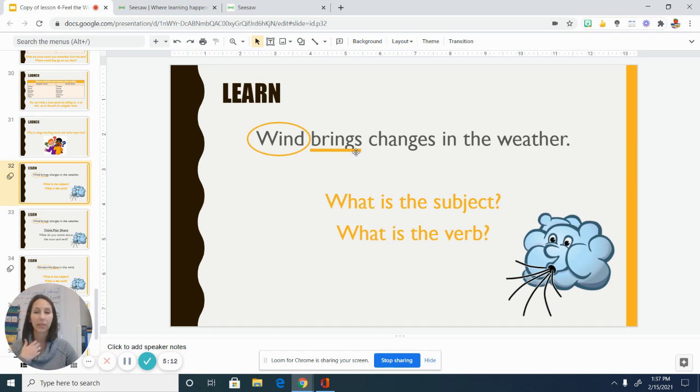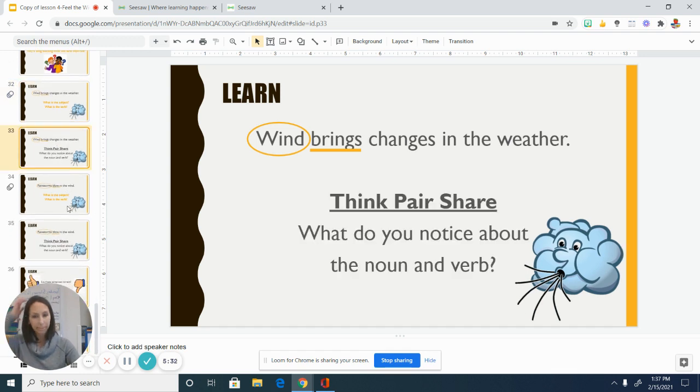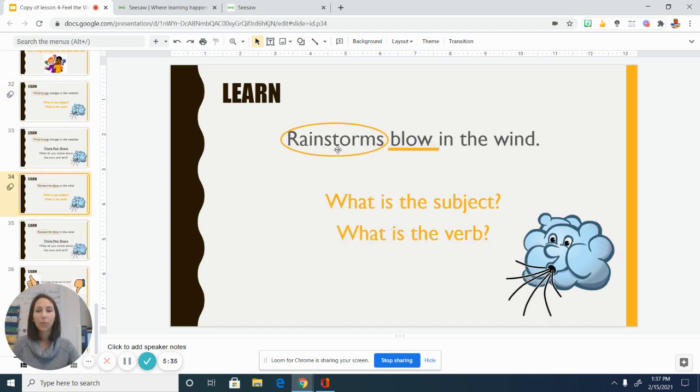So we're going to take a look at a couple other examples. For this, you can normally tell when you listen to the sentence if it just doesn't sound right, right? If I say, wind bring changes in the weather, you can just hear that it doesn't really sound right. So let's look at another example. This one says, rainstorms blow in the wind. What's the subject? Rainstorms, very good. What's the verb? Blow. And the verb in this sentence does not have an S at the end of it.